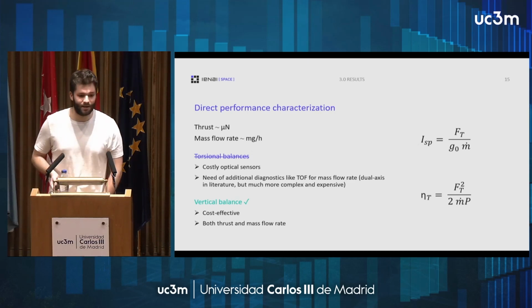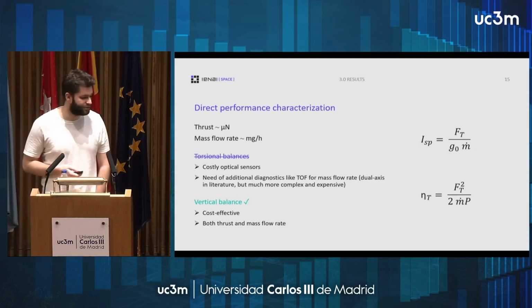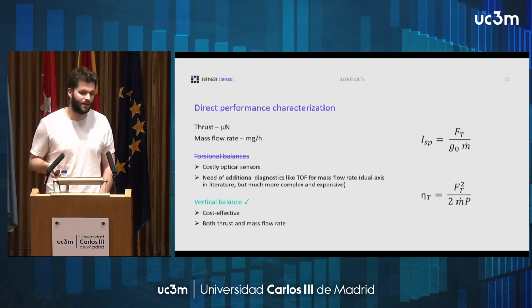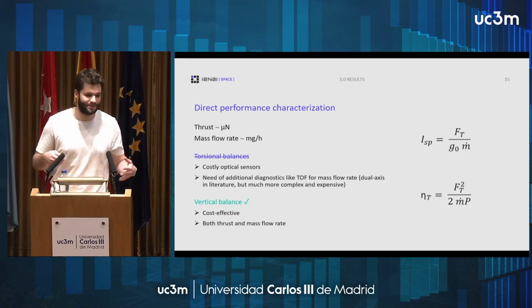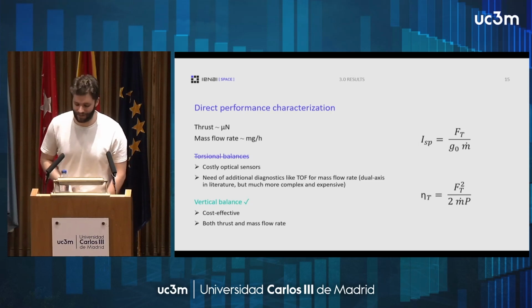Torsional balances are the common practice, let's say, in the thrust literature for these ranges, but they require costly optical sensors. And for the mass flow rate measurements, you typically need additional diagnostics, although there's an instance of a dual axis thrust mass torsional balance, but it's much more expensive and complex.